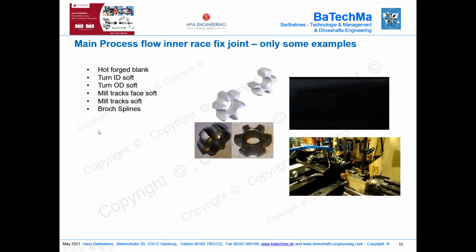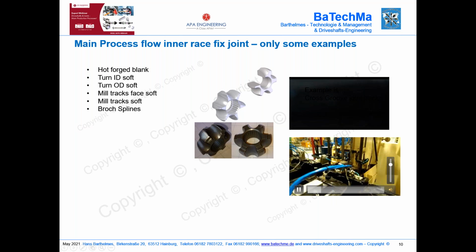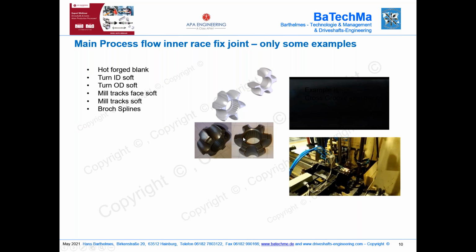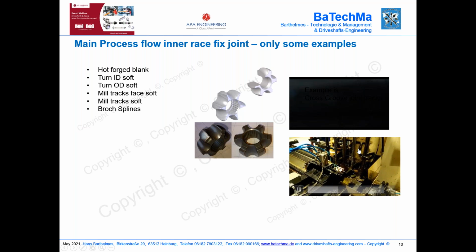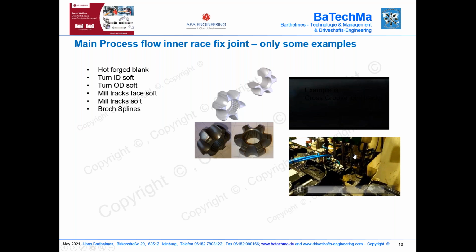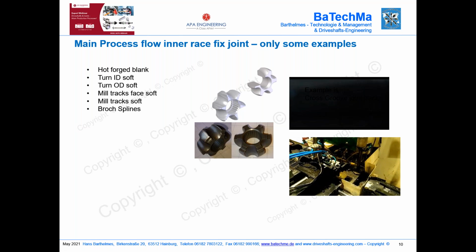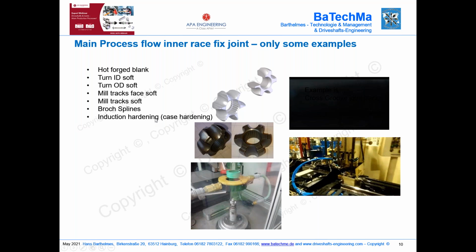Yes, broaching is the next. You have three tools, and you broach the splines. Yes, that's easy. I say easy operation, but important is the quality of the tooling. And when you make four, you have a good cycle time, and you are very efficient with the broaching of the inner race spline. Next is induction hardening.